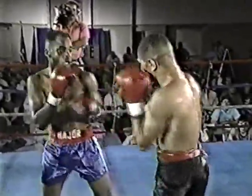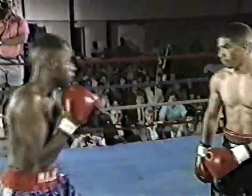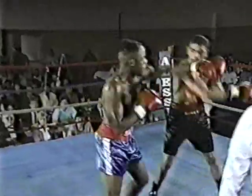We saw him in previous fights, a little more dancing, even though he had 3 knockouts from his 4 fights as a pro. That's dictated by your opponent. This guy's a standing target. When you got a guy standing still, you can afford to tee off. Major coming forward, trying to make the fight of it in the center of the ring, but getting tagged as he comes in. Now Winky heavies up and lands a left-right combination.